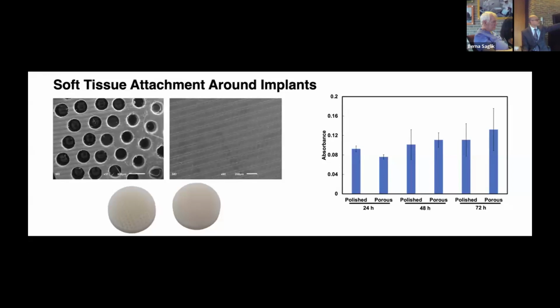If you look at 24 hours, you see the polished one, even on the fibroblasts, is better. As time goes by, we see that the porous one goes higher. Also the shape of the fibroblasts on the surface is very different. If you see very rounded cells, that means they are not very healthy. The attachment is done. If you see stretched cells, that's a very good sign. It means that it's still coming in. So it needs to be followed up at 96 hours or more to see that, but definitely you see that the porous was going up.